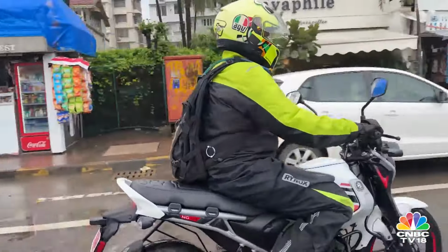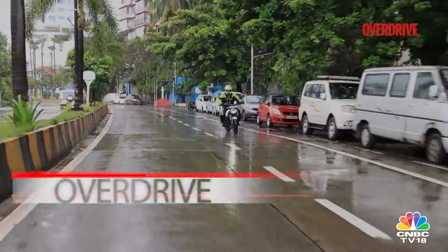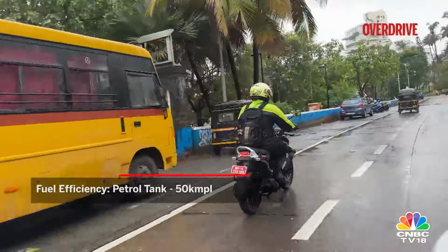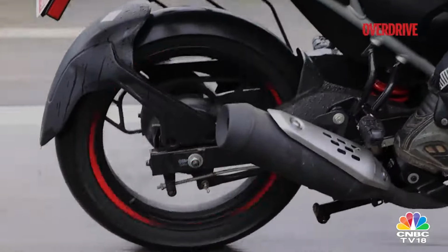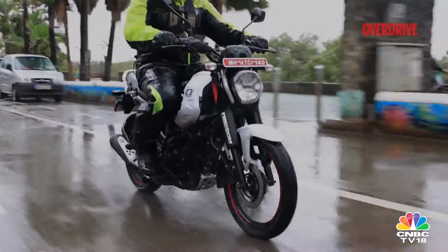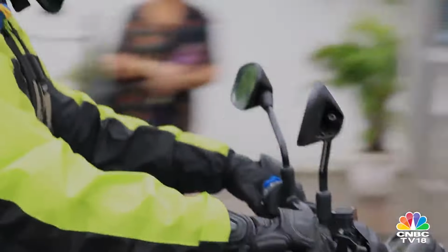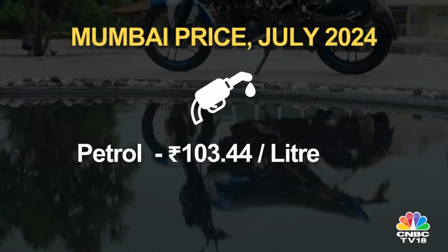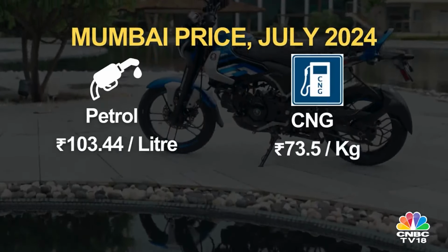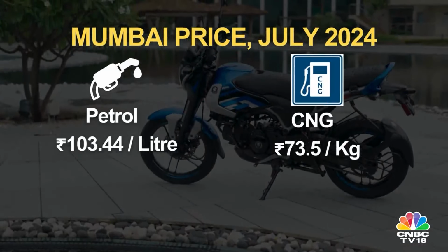While testing for petrol efficiency, we saw that the Freedom ran 50 kilometers to a litre of petrol. So it would be safe to assume that this bike is capable of running over 250 kilometers after combining the CNG and petrol average figures. Now the main difference here is the cost of petrol and CNG. Petrol currently costs Rs 103.44 per litre in Mumbai and Rs 73.5 per kg of CNG.